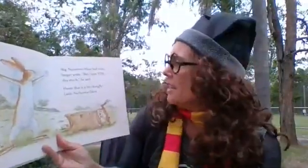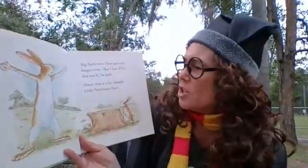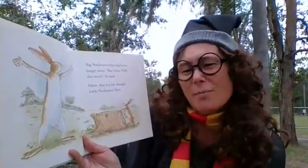Big Nut Brown Hare had even longer arms. But I love you this much, he said. That is a lot, thought Little Nut Brown Hare.